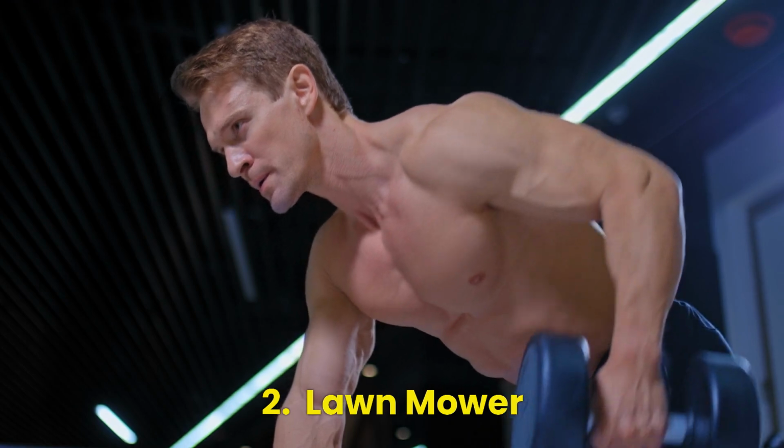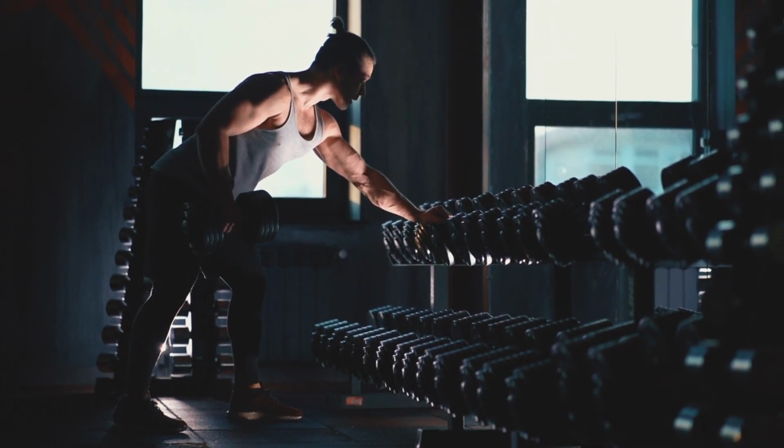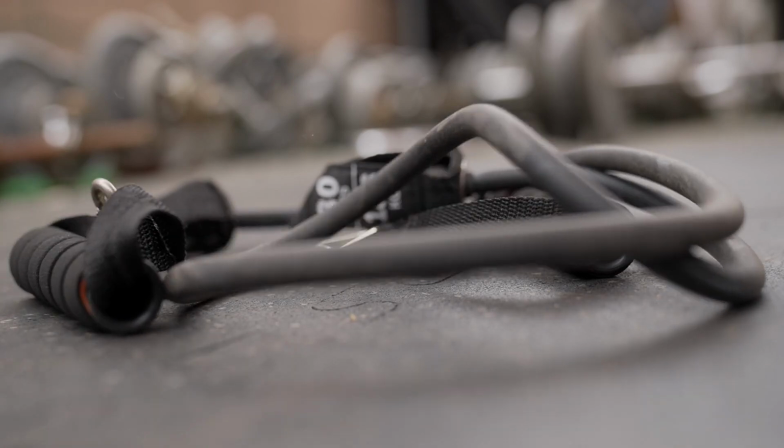Second is the lawnmower. This exercise for the rear delts is different as you will want a lot more weight to be most effective. Even bands are super effective with the lawnmowers as you can really shorten the throw for max resistance. For this, get yourself into the lunge position or use a weight bench.